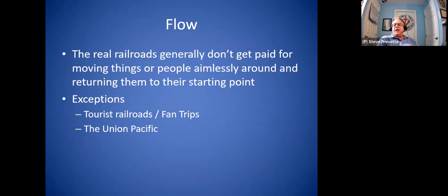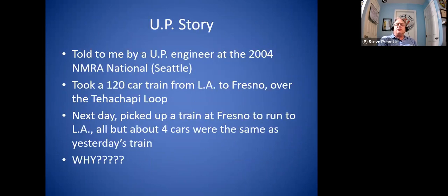Real railroads don't really get paid for moving people and things aimlessly around. Now, I will say there are two exceptions to that: tourist railroads and fan trips, and the Union Pacific. Just to give a little humorous story, I picked this up at the 2004 National. An engineer who worked for the UP said he took a 120-car train from Los Angeles to Fresno over the Tehachapi Loop, which is certainly a choke point to the Union Pacific. He stayed overnight, got called for a train that was going back to LA Yard, and he happened to walk the train and went, this is almost exactly the same train I took from LA Yard yesterday.